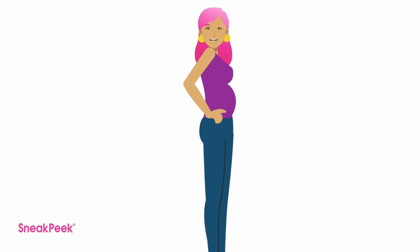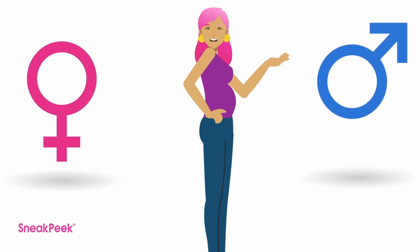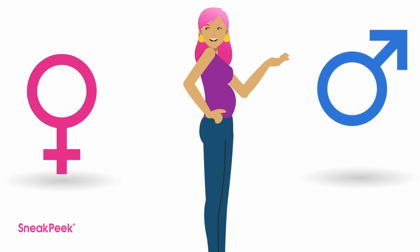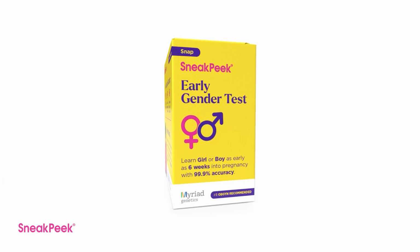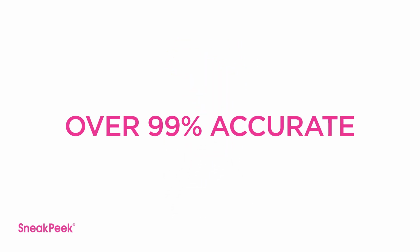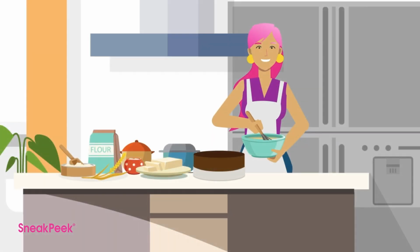If you're pregnant like me or are thinking of becoming pregnant, knowing the gender of your baby sooner rather than later lets you plan ahead. SneakPeek Gender is the only at-home early DNA test that has clinically proven to be over 99% accurate. Getting the SneakPeek test and using it is easier than making cake from a box.